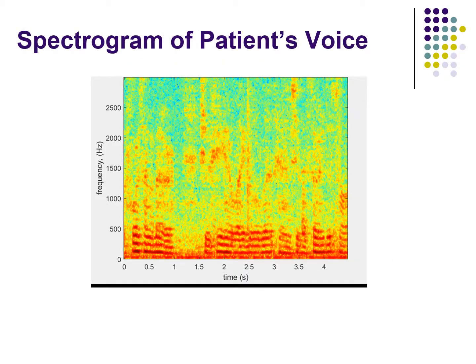So a spectrogram is a visual representation of frequency versus time. And you can also see density, which will be something like the volume of voice. You can see the red on this slide is the affected person's voice. And it only goes up to about 500 hertz. And it's not very strong, as you'll see on the next slide.